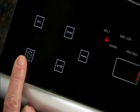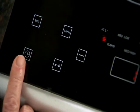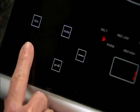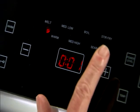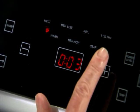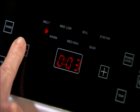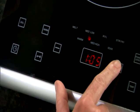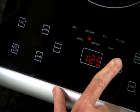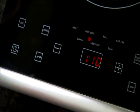The Fagor induction cooktop also has a built-in timer that allows you to program a determined cooking time. Using the timer is easy. Tap the button and 0 appears. To increase or decrease the cooking time by increments of a minute, tap the plus or the minus button. If you want to change the program time during the cooking process, tap the timer button once and adjust according to your needs by tapping the plus and the minus buttons. The induction cooktop will turn itself off after the chosen cooking time.